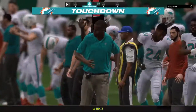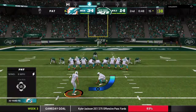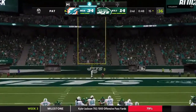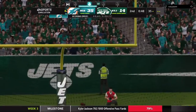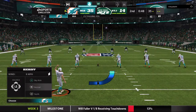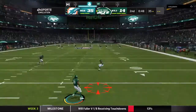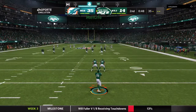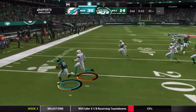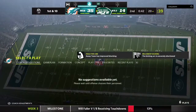There's Fuller for a Dolphin touchdown. Will Fuller, 46 yards. And the Dolphins are able to extend that advantage. Extra point up and good by Sanders. And the lead now to 3 touchdowns at 21. Now after the touchdown, ready to kick it away is Sanders. This will be fielded inside the 5. And his guys will get the football right at the 20-yard line.